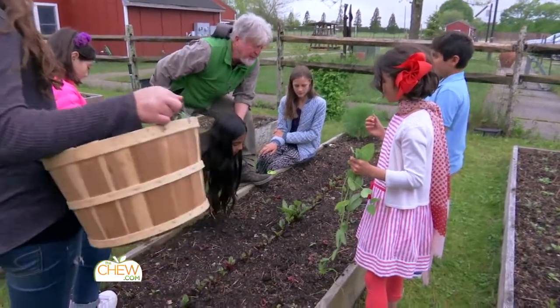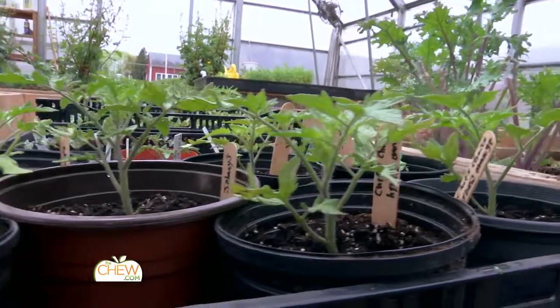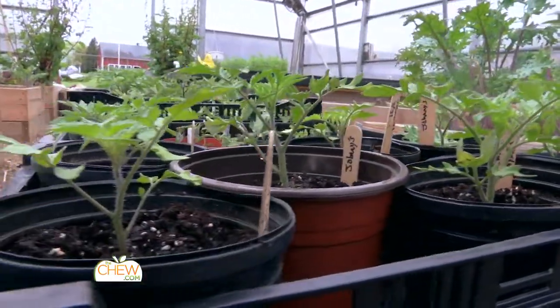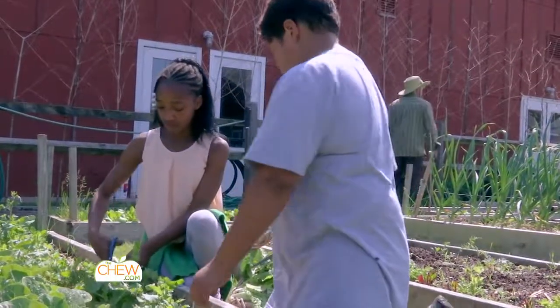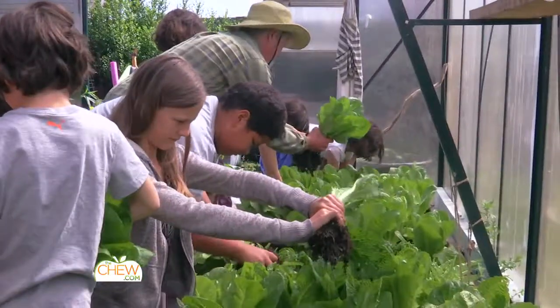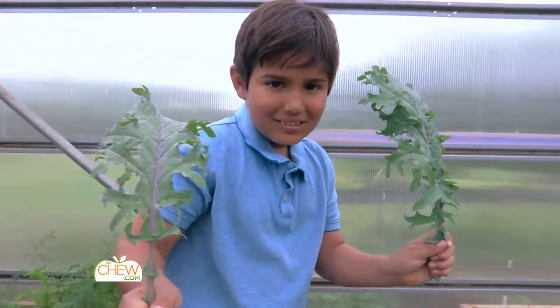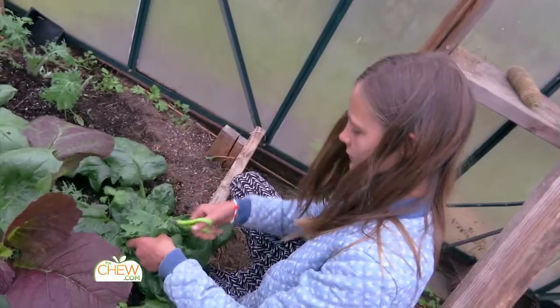It turns out that beets and peas really like to be planted close together. The kids take turns in the garden and the greenhouse, so they know what they've planted, they know what they've harvested. The garden is a core principle at Hayground. Being outside, working with your hands, being in touch with nature. I love seeing it when it's a little seed becoming this lettuce or any type of plant that you eat. It's a really great opportunity to grow your own food, and it's really a privilege.